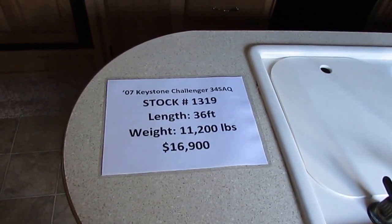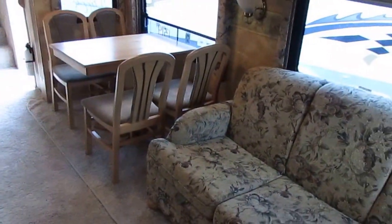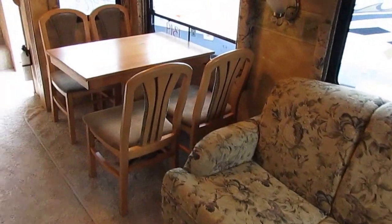This unit's 16.9. It's an 07, 34 SAO, 36 foot long. Of course, you can see the sign, 11,200 pounds, 16.9. That's a haggle-free out-the-door price. Includes an inspection by our certified RV techs. And that's out the door too, folks. There's not a plus this and plus that like other dealers charge, like plus dock fees and tag and title fees and prep fees and processing fees and all that junk. You go to another dealer and what they advertise for 16.9 is going to cost you $21,000, $22,000 before you walk out of there by the time they add everything to it.